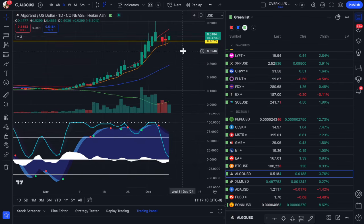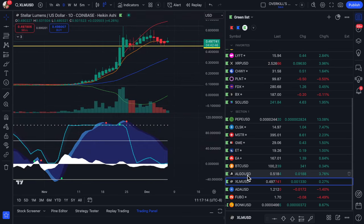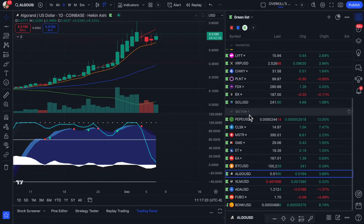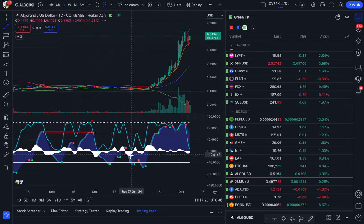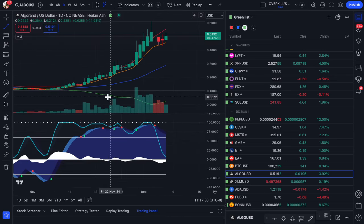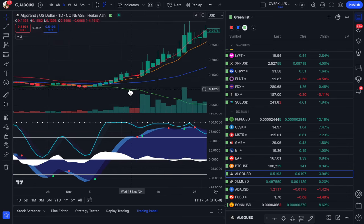Here's Algorand. I don't know what's up with these ISO tokens, but XLM, Algo, and XRP, for some reason, they all move the same. And Algorand looks exactly like XRP here. It just has a lot lower market cap. But I really like this trade setting up. You got the pullback into what? Into the mean. That's right. You guys are learning. Good. Nine-day moving average is acting as support.